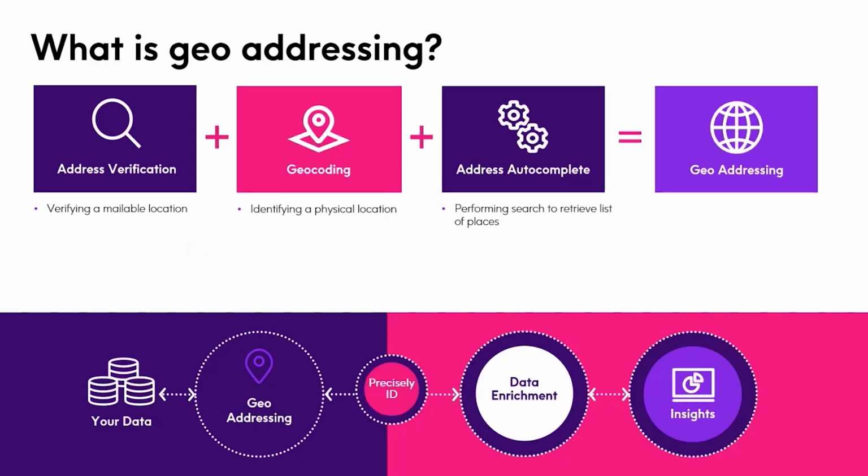deliverable location. Then we offer address autocomplete, which is also known as our type-ahead service, which enhances the address entry process by predicting and suggesting complete addresses as the user begins typing. This feature uses input text and location context as input to generate a list of possible addresses. This not only speeds up the data entry process, but also minimizes the risk of errors as users are guided to select valid addresses from the suggestions provided. Address autocomplete helps improve user experience on websites and applications by making the form-filling process quicker and more intuitive.